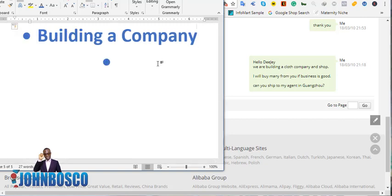Now the next sentence I made, I said, I will buy many from you, okay? This is the key word, buy many from you. I kind of emphasize this. You are not gonna send one full article, or try to sound English, or sound like one funny guy like that. All you're gonna do is write a small message, okay? Actually, what I do is I write this message and then I copy and paste and edit the name so that it looks personal, okay?